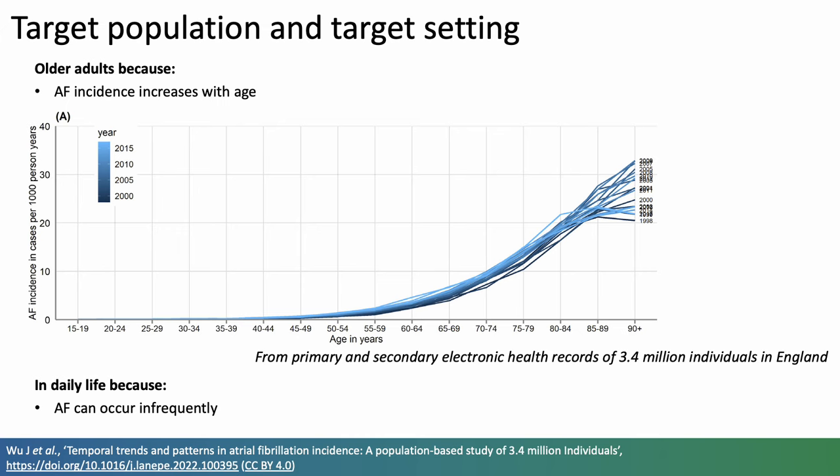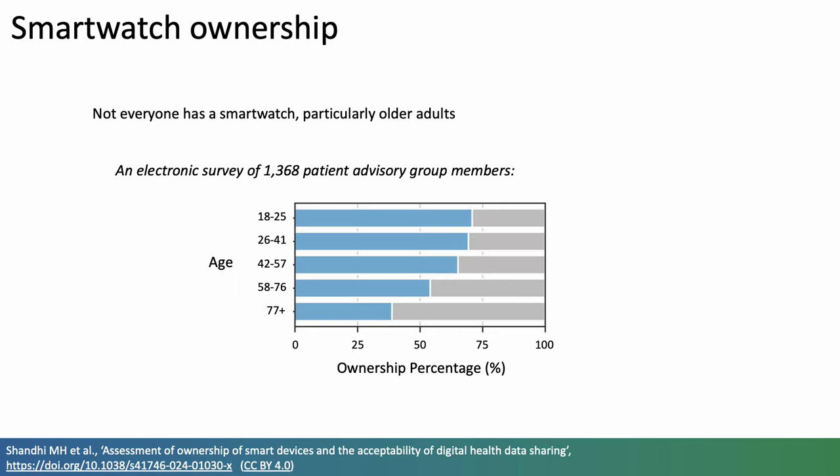It's particularly important to look for atrial fibrillation in older adults because the incidence of AF increases with age. It's also important to try to detect it in daily life because AF can occur only infrequently. However, not everyone has a smartwatch, particularly older adults. So an alternative approach to using consumer devices is to provide devices, such as through a screening program.